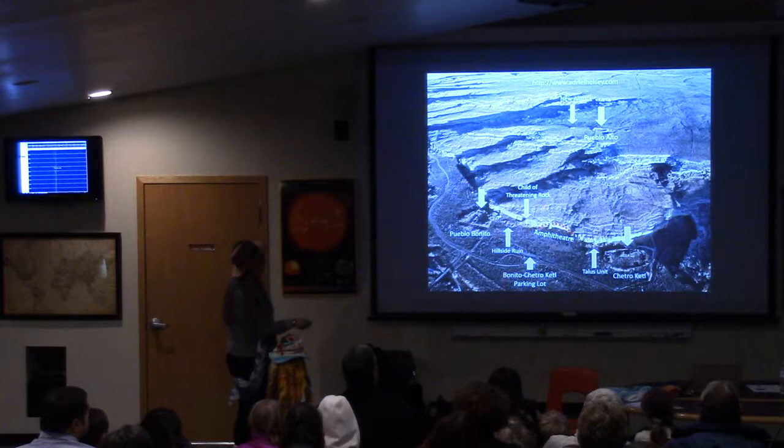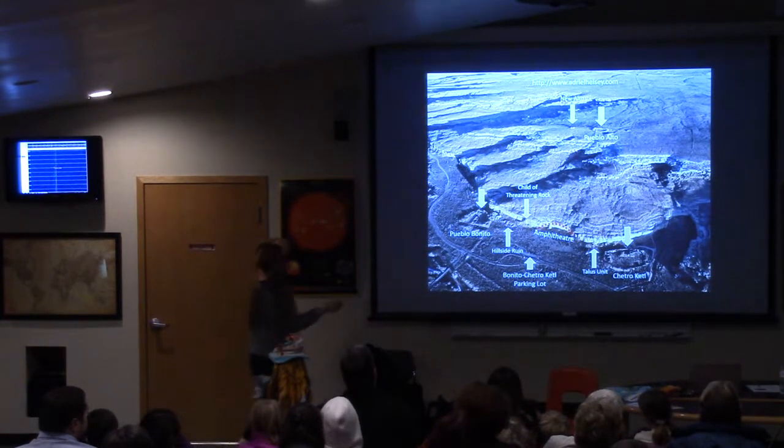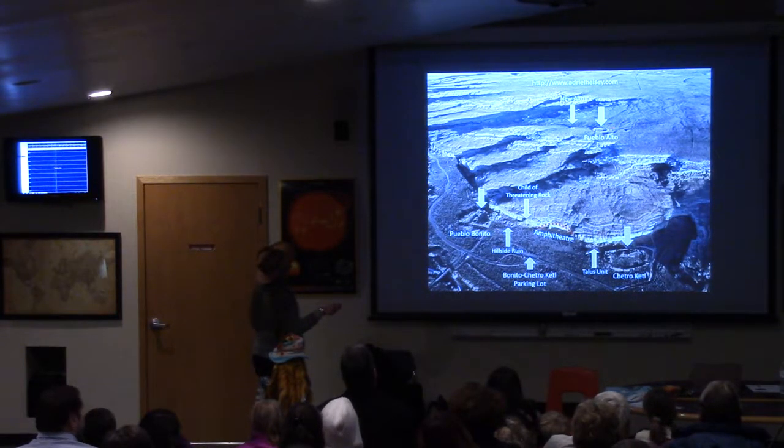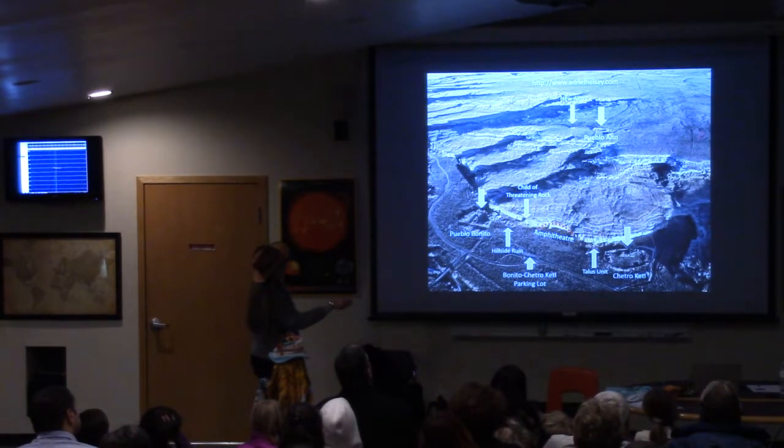I'm just introducing you a little bit to the physiography of Chaco so that I can then speak about it more astronomically. This is Pueblo Alto here. Again, this is where all those roads come in. You can see a little bit of vestige of the prehistoric roads. You've got to be careful not to confuse them with our modern roads.